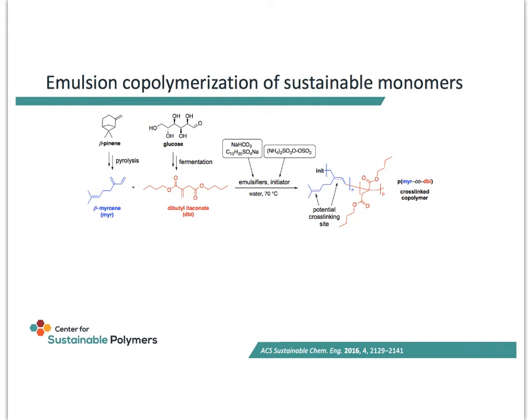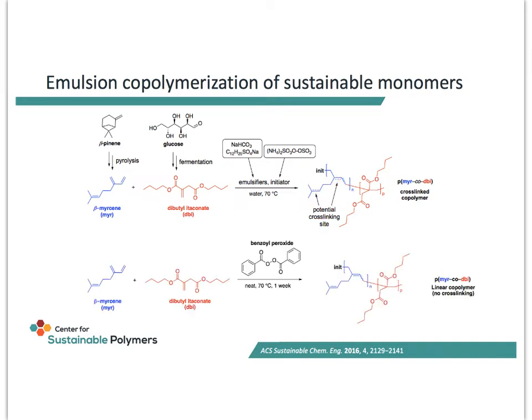Interesting though, when you're doing these emulsions, you actually have cross-linking sites, so places where this could become cross-linked, and we'll talk a little bit more about that in a second.